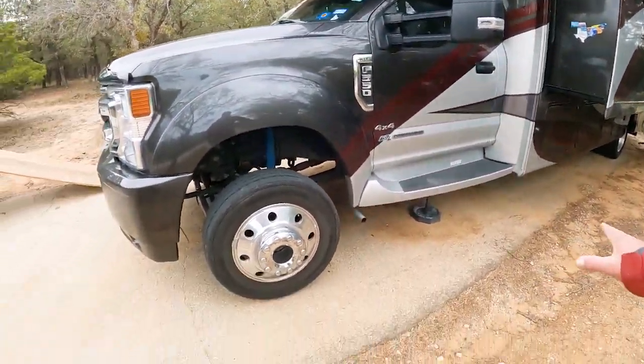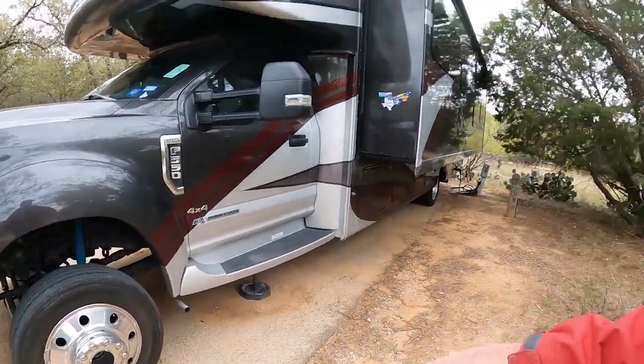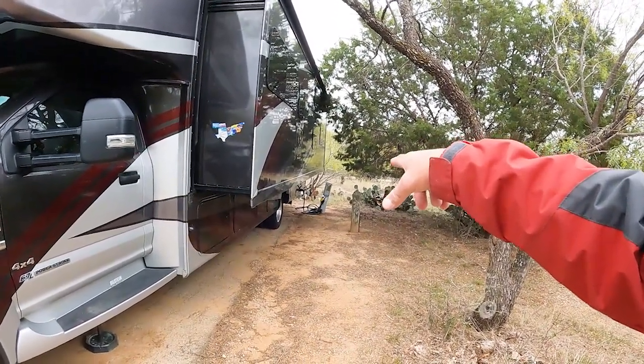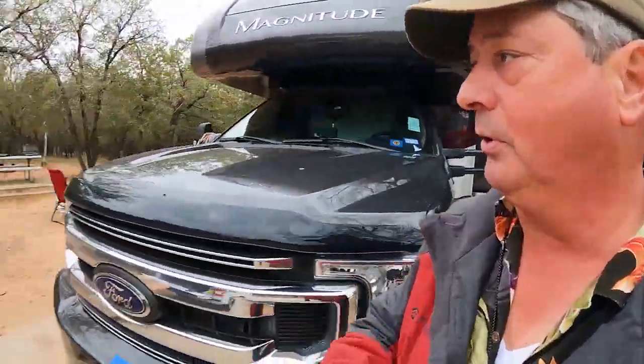It's more level. Side to side is great. Front, it's a little bit low. 30 amp, and you can see somebody slide has hit that 30 amp pedestal. There's water. Of course, I don't connect to the water. I fill the fresh water tank on board, and that's what we use.